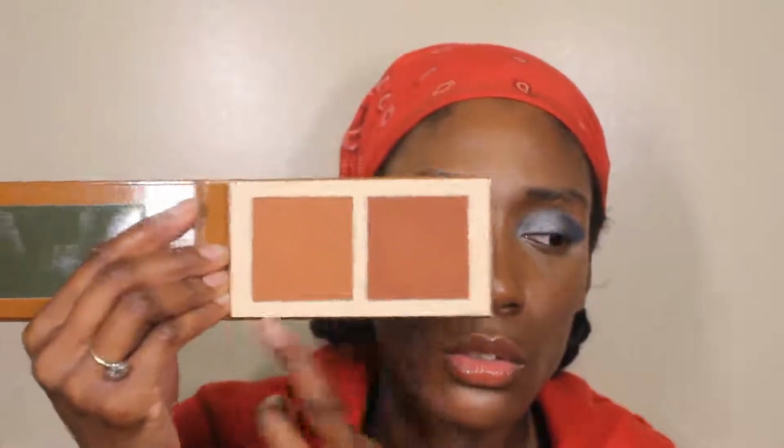Anyway, the next one I have is the Juvia's Place bronzer palette. I have it in the shade Dark, and if you all remember, I compared this to the Fenty one, because look at it. This looks like Cocoa Naughty and this looks like Mocha Mommy, so they both look like the Fenty bronzers, and those cost way more than this one does.